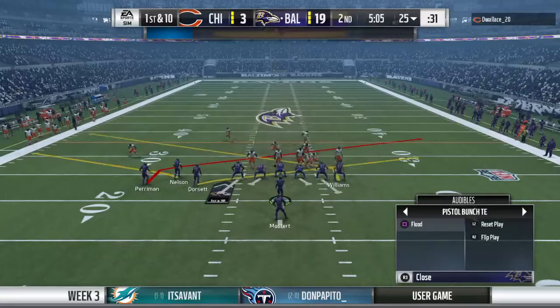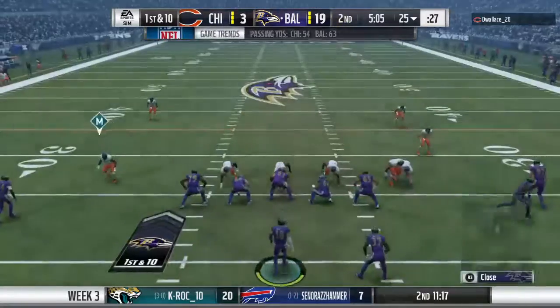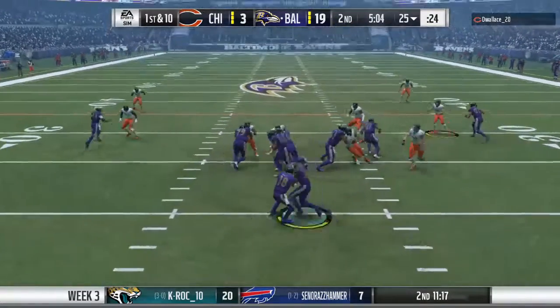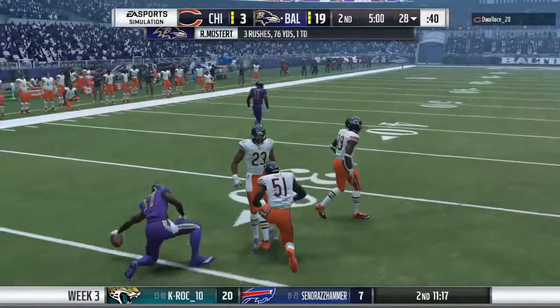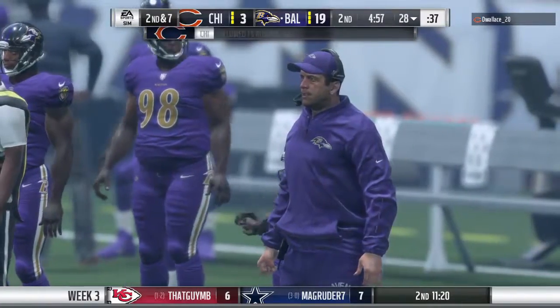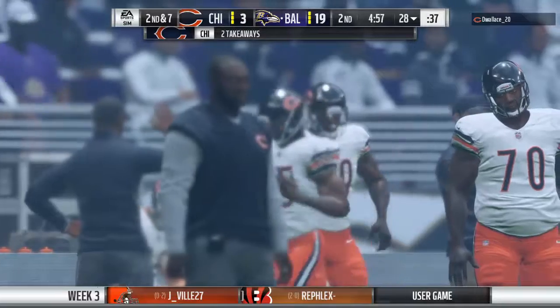And when you start plotting for this drive, when you start thinking to yourself, okay, what are we going to do? You don't go away from what you did before because that worked, but you have to be prepared for wrinkles and counters because you know they'll make some adjustments. And not a whole lot doing there as he'll get it up to about the 28-yard line. Give him 3 on first down. It'll set up a 2nd and 7. Not much happening there on first down.